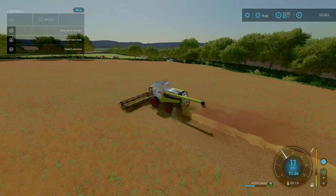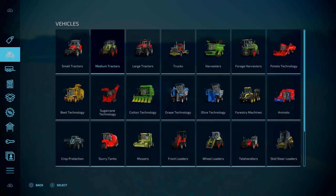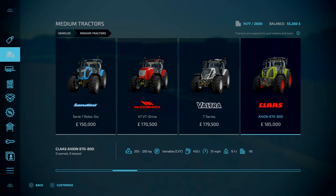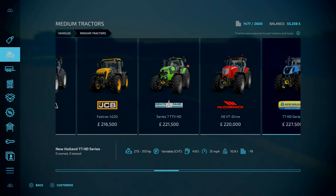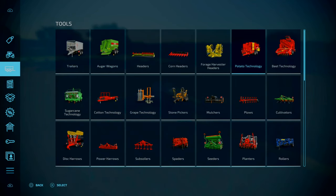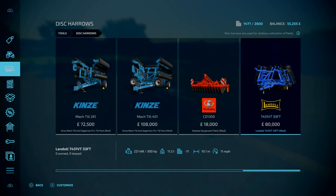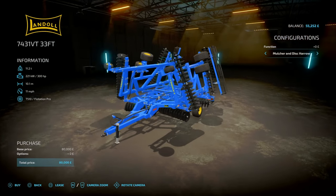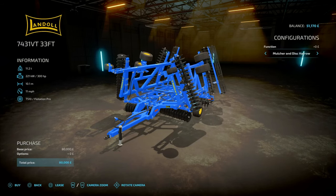But yeah, we're at 55 grand now, so what I'm going to do is take some gambles here. So first of all, I want to borrow another tractor. Also, we'll need a cultivator, because we've got a plow. That's good. However, we need a cultivator, so in terms of cultivators, I'm thinking of going with this one here, the Lando 731. Basically, this one here can do mulching and cultivating at the same time. 300 horsepower required, leasing at 4 grand.